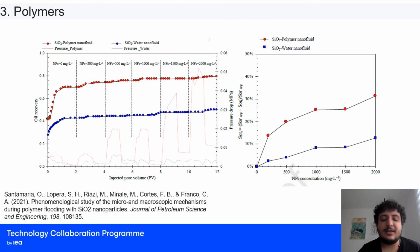And then corroborated with the oil recovery curves with different concentrations of nanoparticles. I need to say that there is a current challenge in which polymer solutions with nanoparticles studies need to lower that concentration, because in most of the articles, high concentrations, even up to 1% or 2%, I have seen 5%, it's too much for the injection.